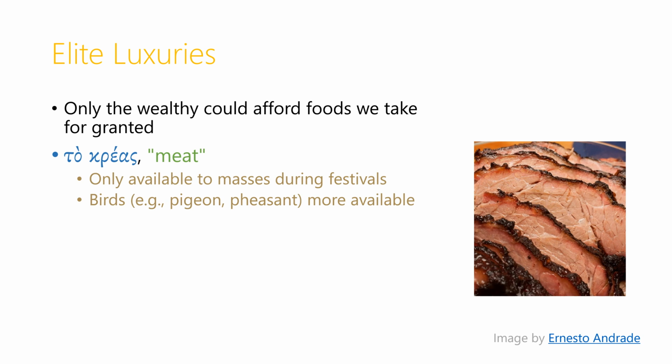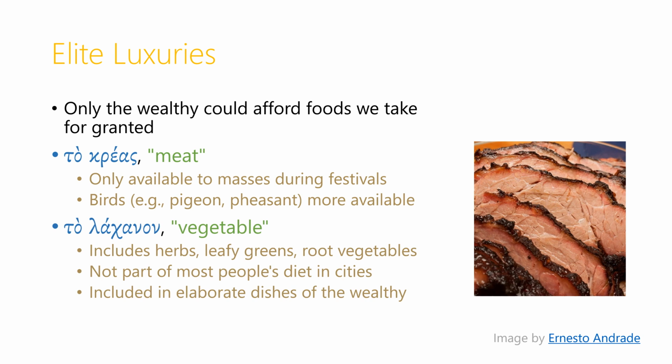The rest of, and most of the good cuts of meat would be divided up, cooked, and then distributed to the populace. Birds, like pigeon and pheasant, were more available, although still tended to be restricted to the upper class. On the other end of our food guide, we find ta lachanon, or vegetable. This includes herbs, leafy greens, root vegetables, and in cities was not part of most people's diet at all.